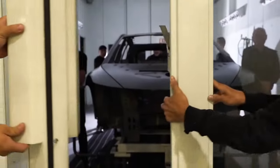Now please turn your attention to witness our first production body coming out of the paint shop, pushed by our senior FF executives from the product, supply chain, advanced manufacturing engineering, IAI, and quality teams to kick off this historic moment.